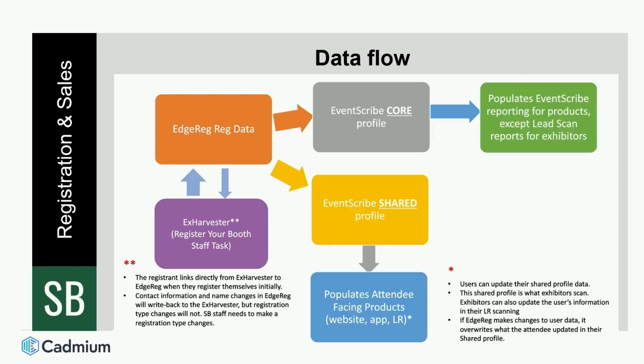Okay, what is the role of engaging in data governance as part of the implementation and integration process? Data governance. I don't know what that means.